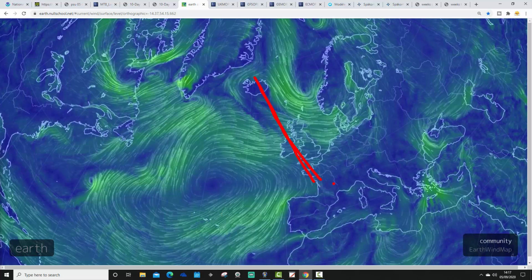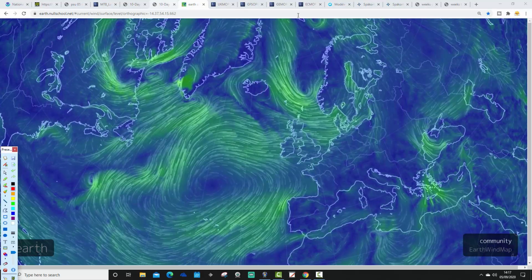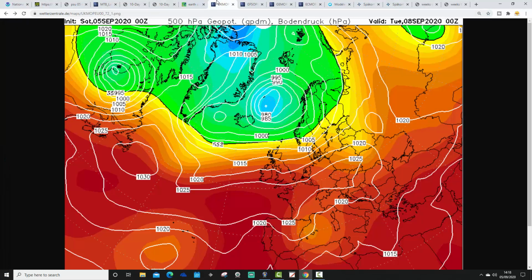There is a bit of a ridge through there, and so we are going to go into a drier interlude, although at the moment low pressure is still in control. I think we are going to go into a drier interlude, more particularly so for more southern parts of the country. Right, so this is how the UK Met is looking for Tuesday.